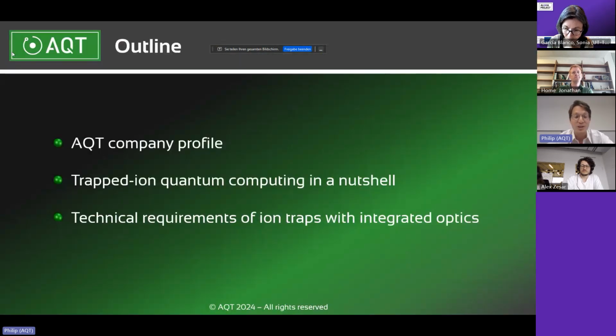But I'd like to start by presenting a little bit what our company AQT is actually doing, who we are, just for all those that are not maybe familiar with us. This will be the first couple of minutes, and then I switch gears and give a brief introduction into trapped ion quantum computing. This is really very brief, in a nutshell, just to get everyone on board, that we are on the same page, to then dive into the main topic of my talk, which will be the technical requirements that we're facing when trying to integrate optics with ion traps.